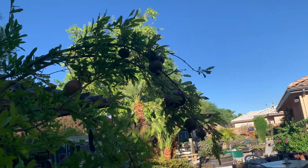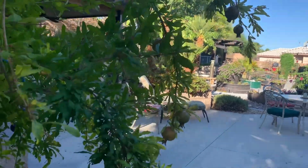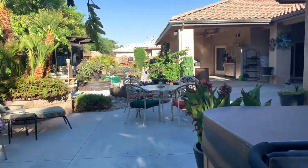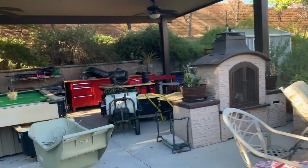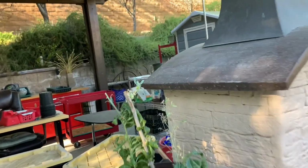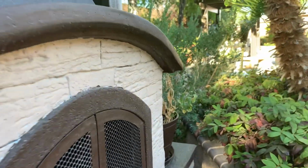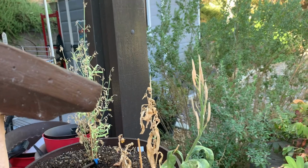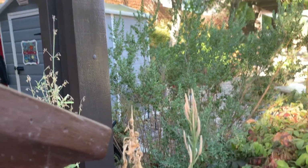You can see the pomegranates are coming along. Have these agastache done anything over here? No, I cut out the dead that was on these. And it looks like I need to on this side too. I did once, but they've gone to seed.